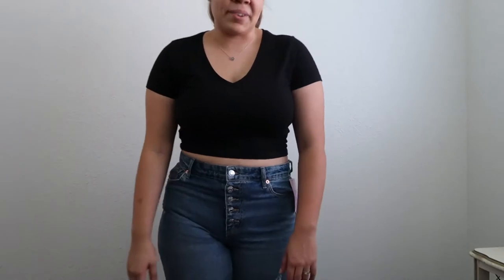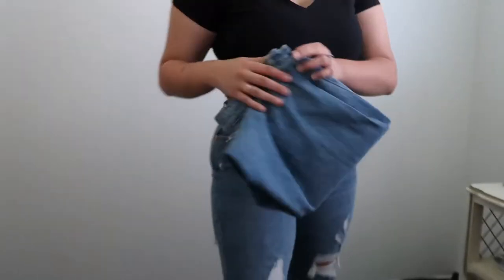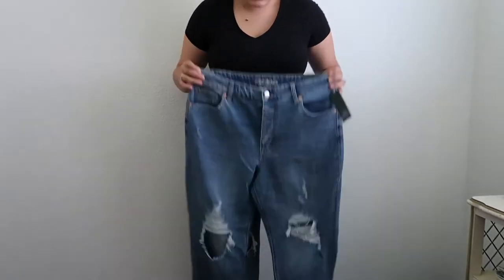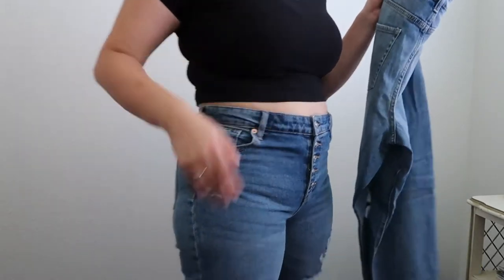An 8 was good for me for a while, and now these are gapping in the back, and I don't know. But I'm gonna show you the last pair I got, which are these. They're literally the same thing. I just got them in a bigger size, just in case. Although, like I said, these fit perfectly. I have room in them, they stretch.